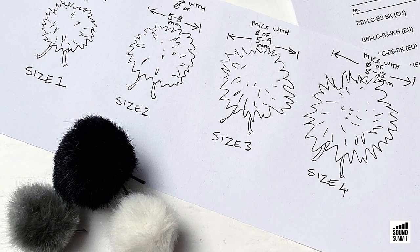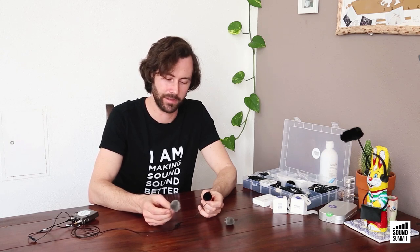You could use the size 2 or the size 3 on the DPA 4060. And there are 4 sizes. If you'd like to find out exactly which size fits your lav mic, go onto our website and check out our size guide under info for the wind bubbles. That's got a lot of mics and a lot of different sizes on it. So yeah, we've got the four sizes.